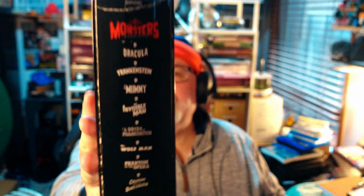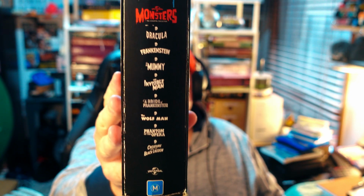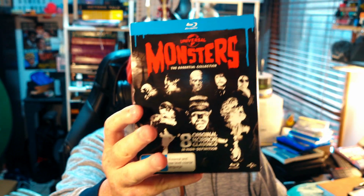Now there are the movies there. You've got Dracula, Frankenstein, The Mummy, The Invisible Man, The Bride of Frankenstein, The Wolfman, Phantom of the Opera, and Creature from the Black Lagoon. Now, I've got Creature from the Black Lagoon a few times. I've got the 3 movies set and I've got this one. But this one comes with a whole bunch of bonuses. It's got a whole bunch of lobby cards and things. It's got a little bit of a booklet about the movies as well. But that one has to be in your collection if you're a horror movie fan at all.